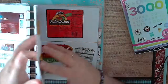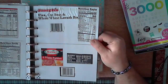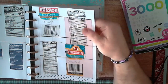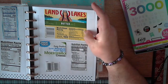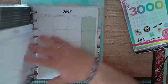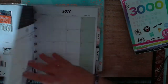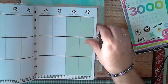And this is all stuff that I can have that is low carb. See, 8 carbs, 6 carbs on the tortillas. There's another one now that is 4 carbs. This is butter. I mean, green beans. Yeah. And see, that's all I did was just take and put the paper over the top of the planner. And that's what I'm doing.